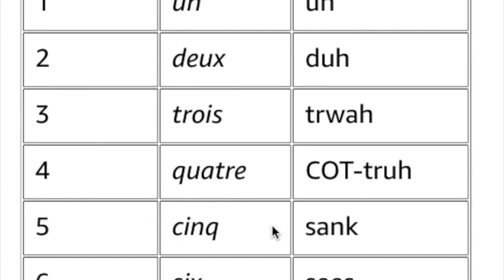0, 1, 2, 3, 4, 5, 6, 7, 8, 9, 10. You just did 0 to 10 in French, and now you can go show off to everybody that you know French, and we could be very fancy. And then we're going to go on to learn a little bit more. And let's see what we have next.